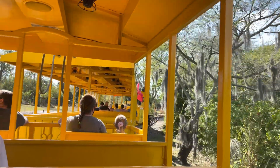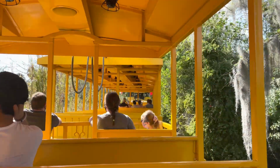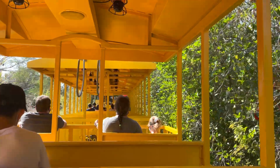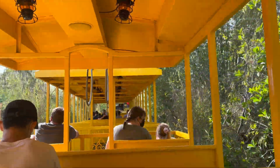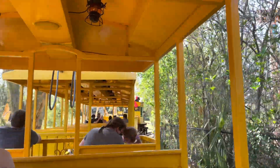Now, normally all those guys are over on the other far side where the reticulated giraffes are, but for some reason they decided to hang out over here today. And because it is a free roaming area, no two train rides are ever the same, because the animals are always moving around.